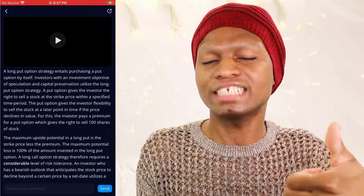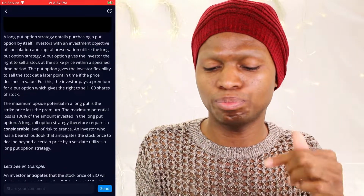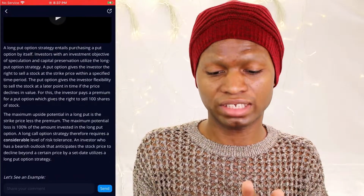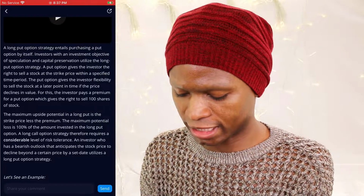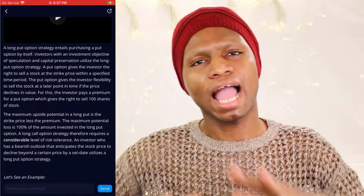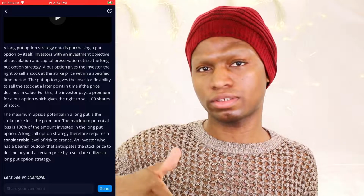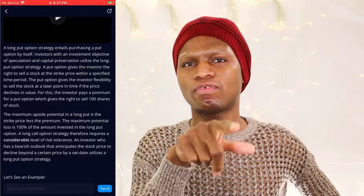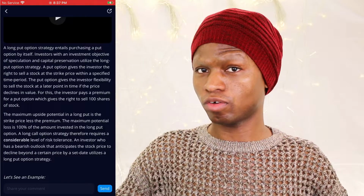Now, an investor who has a bearish outlook on a stock anticipates that the stock price will decline beyond a certain price point by a particular set date for this strategy. Now, I won't even look at this to explain it to you guys. So, this is how it goes. I bought a stock at $7. Now that stock has gone down to $6. I'm like, will this stock keep going down? If it will keep going down, then at $4, I will sell it off and move on, okay?